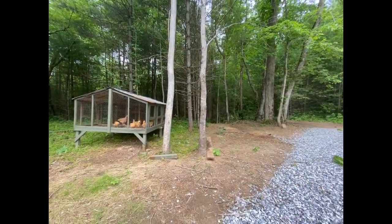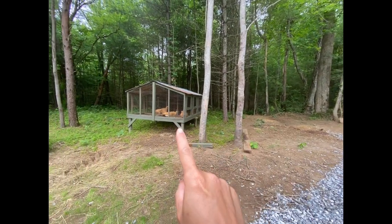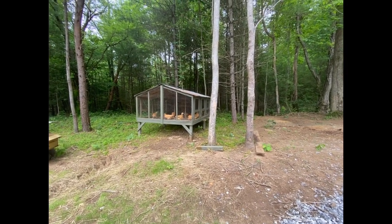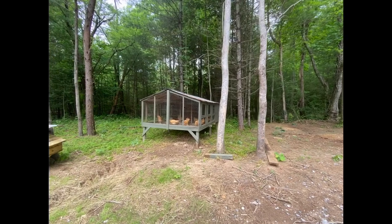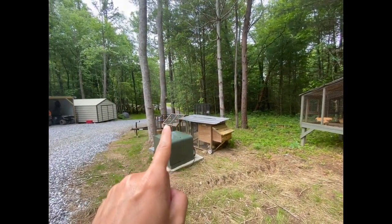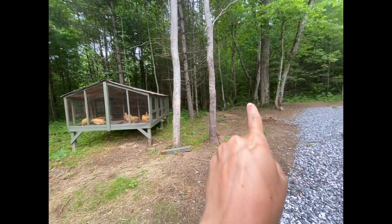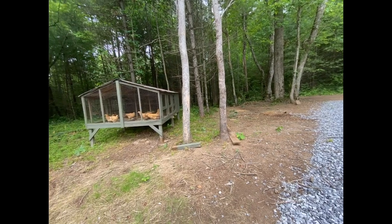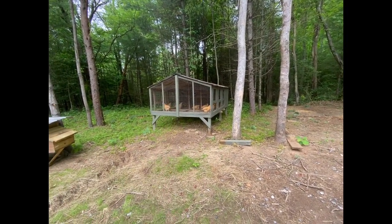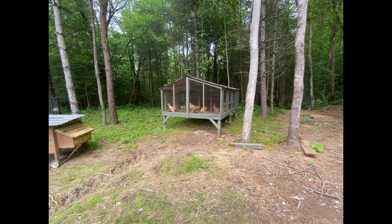Okay, we were able to move the coop from here to here. All of the chickens did great. Nobody got hurt. We didn't break the coop. And this is going to be so much better because now we can run fencing along the driveway and around here down the trail, and it won't hit the coop. And this coop will now be inside the fence. It'll just give it a little more protection from the bears.